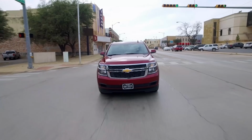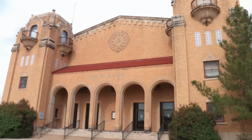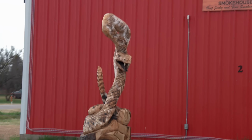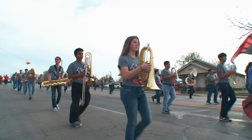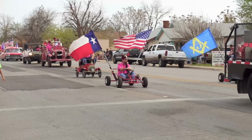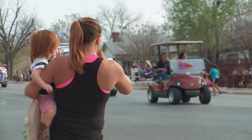All right, trippers, so we've gotten about halfway through our trip and haven't yet discussed the main reason folks all over the world know about Sweetwater, Texas. And it has everything to do with rattlesnakes, as this town is home to the largest rattlesnake roundup in the world. And conveniently, well, it's happening today. The roundup is Sweetwater's largest festival, a time when folks come together to celebrate, crown the new Miss Snake Charmer, and round up as many rattlers as they can.